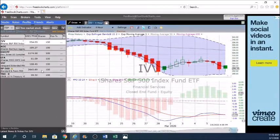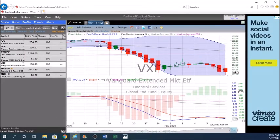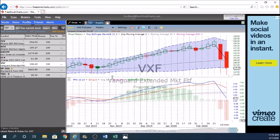On a long-term basis for VXF, where are we sitting at? Weekly charts. Big downward moves here. Price moving way down here. 2 bars here, so I'm saying maybe another 2 bars, another 2 weeks maybe. 2 to 4 weeks, like I mentioned, guys. I really think we'll see a bottom in 2 to 4 weeks with these charts.